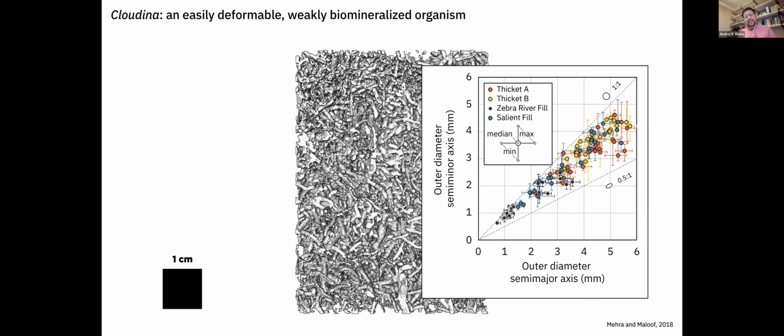Every tube we look at is slightly squashed. So it has an elliptical cross section. The true elliptical cross section here is on that dashed line at 0.5-to-1 ratio. And because we have three-dimensional reconstructions, we can also look at the orientation of those cross sections and see if there's a dominant signal from burial there. And it turns out those cross sections are oriented totally randomly. So really the idea here is that these shells are being deformed en route or soon after deposition and before burial compaction and anything else.